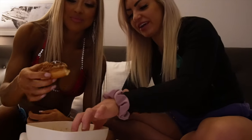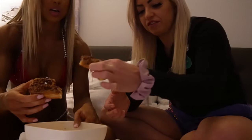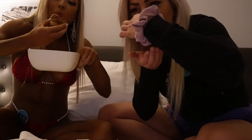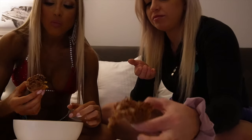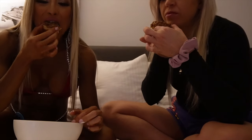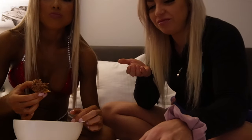Alright, okay, maple bacon out of the oven. I reckon this is going to be lit. Oh fuck, this is flopping everywhere. Mm. Oh my god, sweet and salty. Yeah, good idea. Whoa. I'm so sick. Me too.